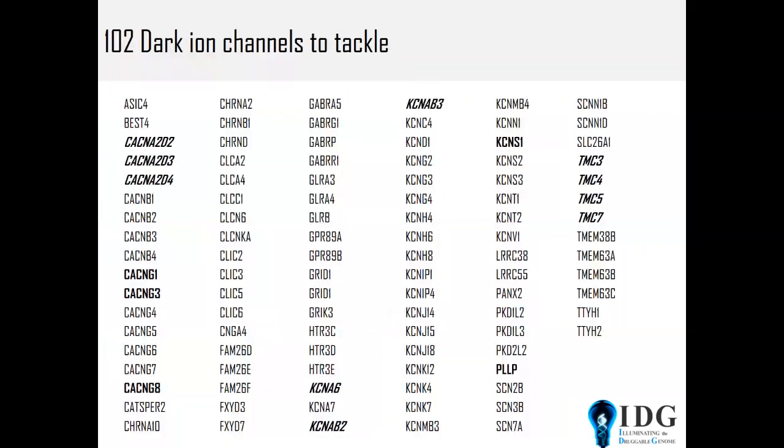It has been annotated that there are about 350 ion channel genes that exist in mammals. About 102, or roughly a third, are still considered dark and are on our list that I'm showing on this slide here. And there are at least a dozen known channelopathies, as I just mentioned, and only a small percentage of ion channel genes are associated with those channelopathies. So likely, this is only the tip of the iceberg that we're dealing with, and we will learn a lot more about ion channels and their importance for human health as we continue studying them.